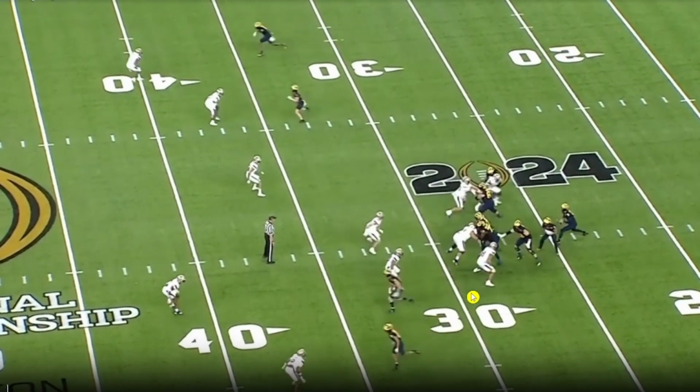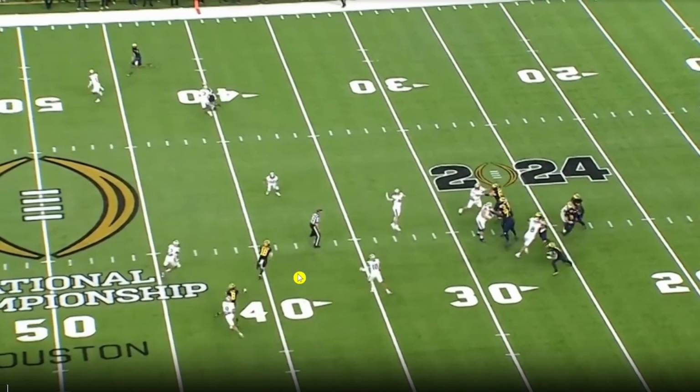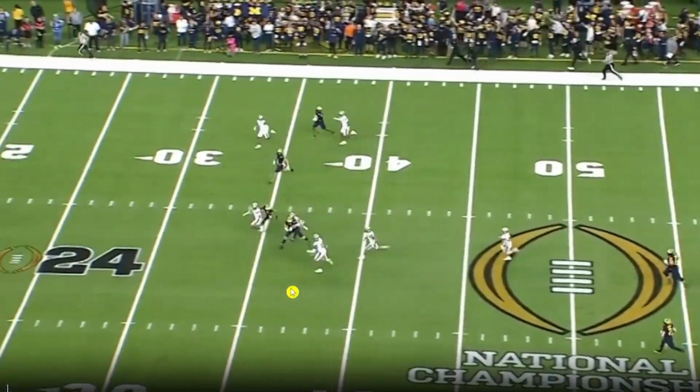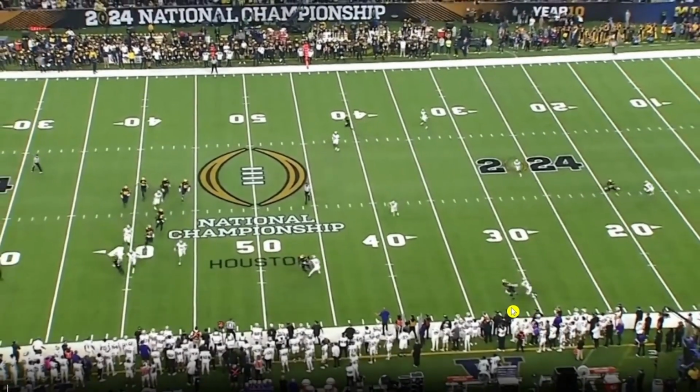What happens when it's all put together, right? Vertical pressure, win the in-breaker, control a ton of space for yourself, incredible extension, and then the ability to accelerate, right? Once he's got the ball in his hand and he's able to recover from that extension, it's super good. There are a couple plays.